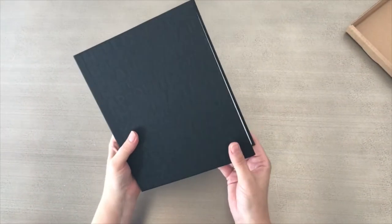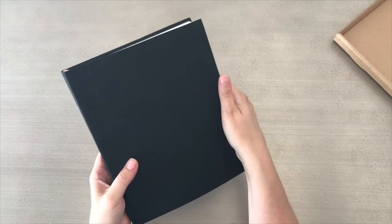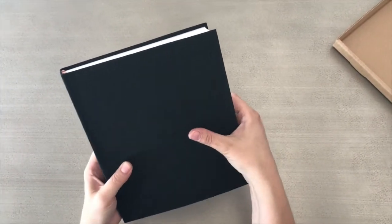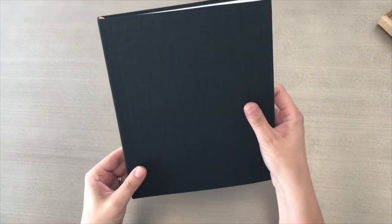And if you can just see, I'll see if I can catch the light, you have this really smart debossing on this buckram cover. So it's really tactile, flexible, so you can take it anywhere, but it's also going to last you for as long as you need it.